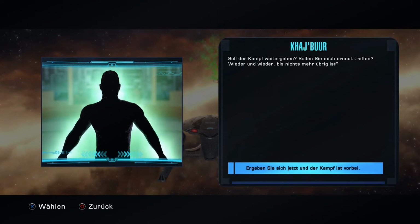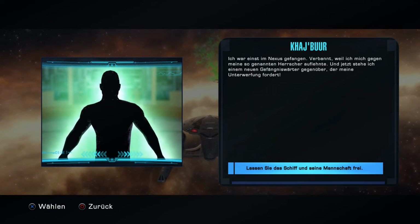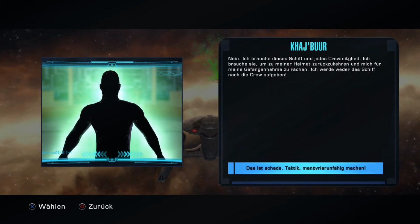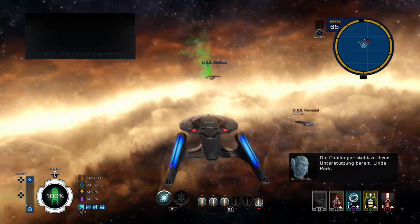Shall the battle continue? Shall you strike me anew again and again until nothing remains? Once I was imprisoned within the Nexus, cast away for defying those who called themselves my rulers. And now a new jailer comes, demanding submission. No, I need this ship and everyone on it. They give me what I need to return home and avenge my imprisonment. I will not give them up. The Challenger stands ready to assist you.